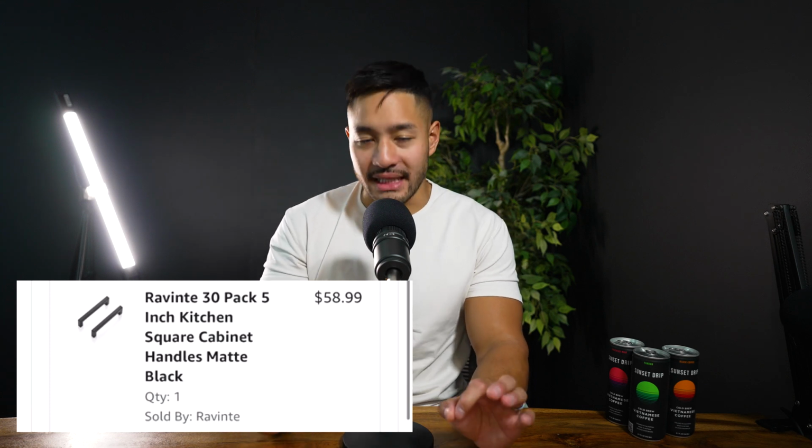And number 5 is the Ravinte black cabinet pulls. This one is a game changer because they feel really good. They're really heavy, because the weight actually matters when it comes to the kitchen pulls. When somebody pulls it, if it feels cheap, it's gonna make the whole thing feel cheap. These don't feel like that. They're great, and again, the black is perfect. It matches all the other black stuff that we put into the home, and you're saving a ton of money by ordering it on Amazon. Highly recommend it.